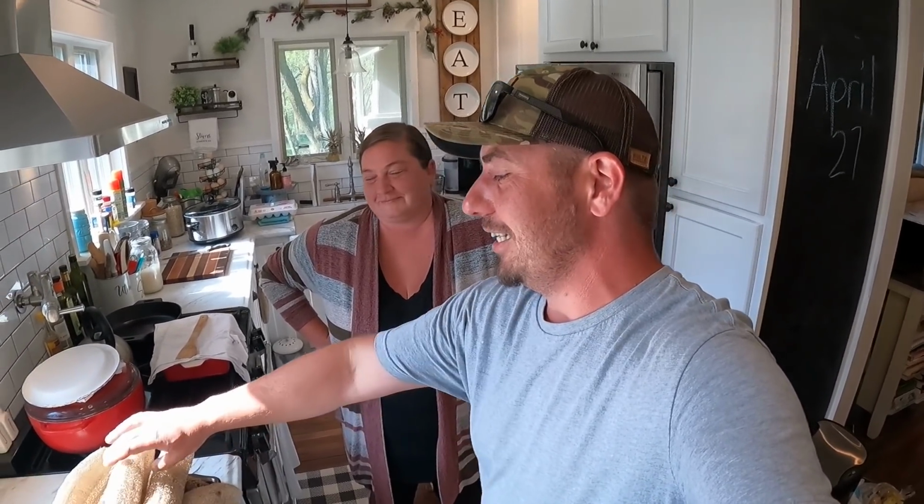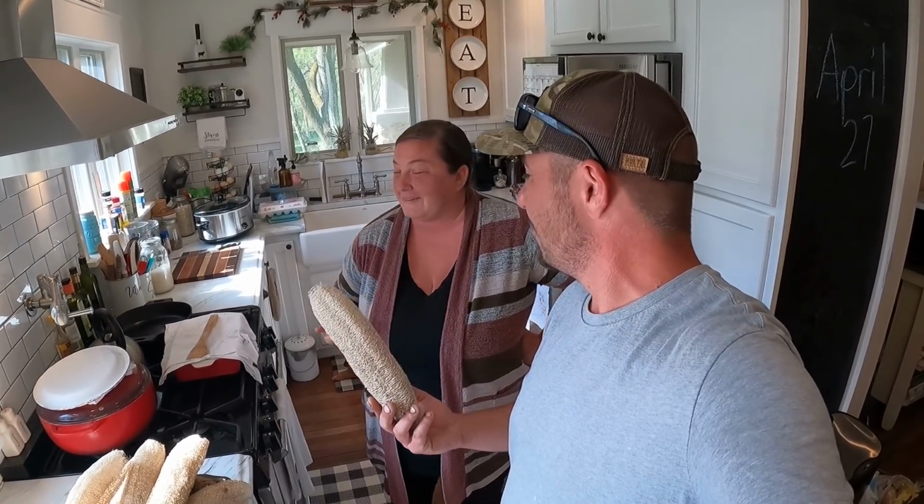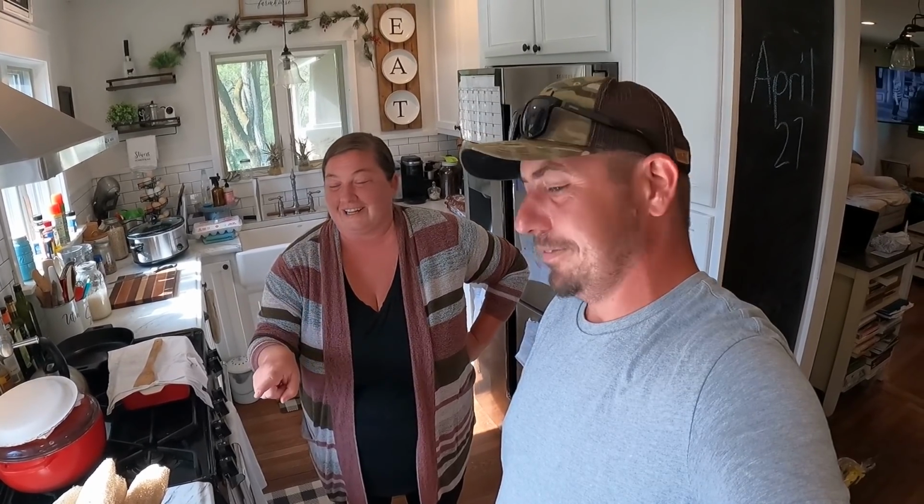So now we're moving on to our projects of the day. Jen is making loofah soaps. Well, that's not what I'm doing at the moment. At the moment, I'm getting a roast in the crock pot so that we can have it for dinner. Then I'm gonna work on those. Also, I'm gonna get some more stuff in the freezer, and I'm gonna take that whole pile of stuff down to the store. I'll show you all that.